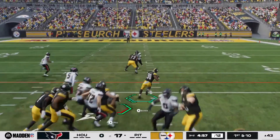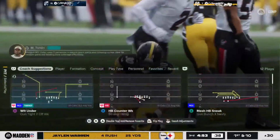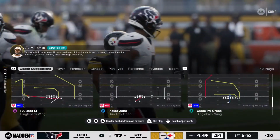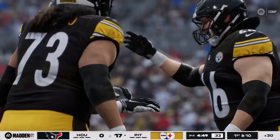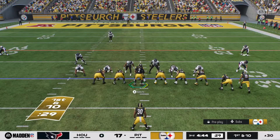They'll run straight ahead with Warren. He's going to be taken down at about the 30. It's a pickup of 13 yards. That's a Steeler first down. First and 10 at the 30-yard line.